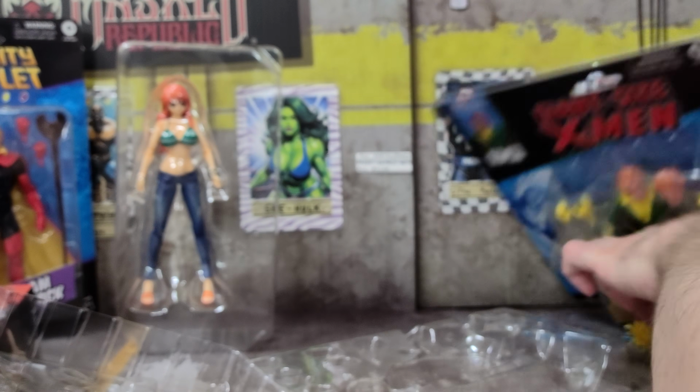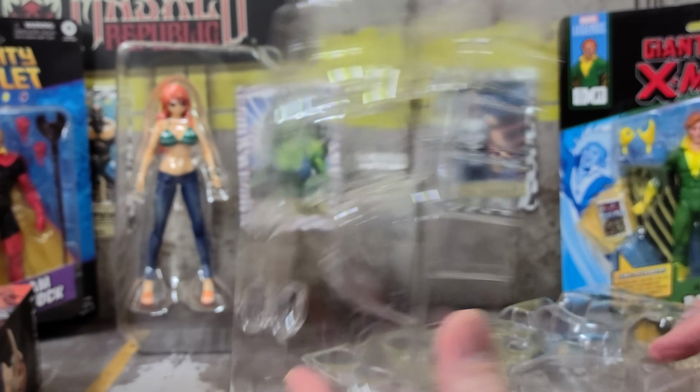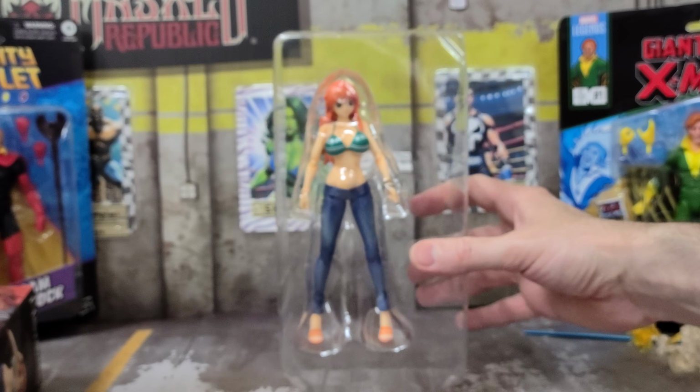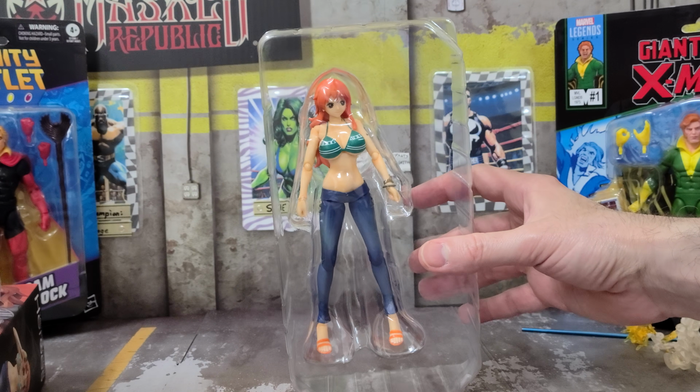figure itself. Thank you, Banshee. Just trying to sabotage my review here. Okay, if we get her into focus, and we'll try to set this up so it's locked.